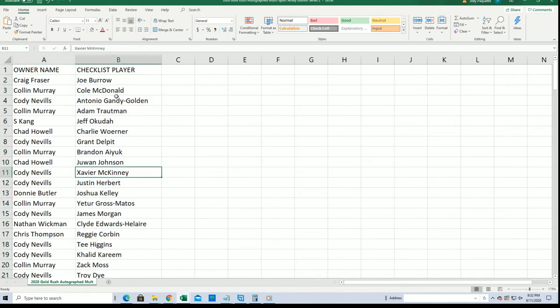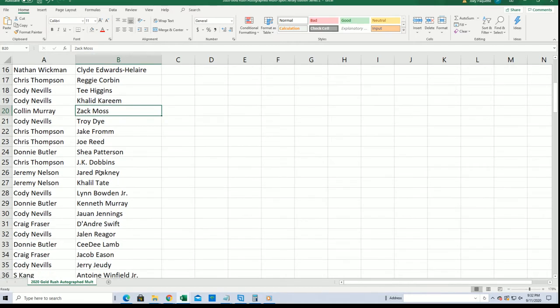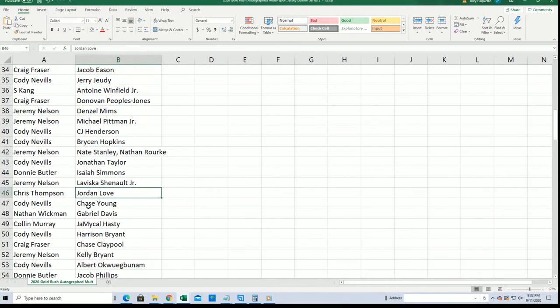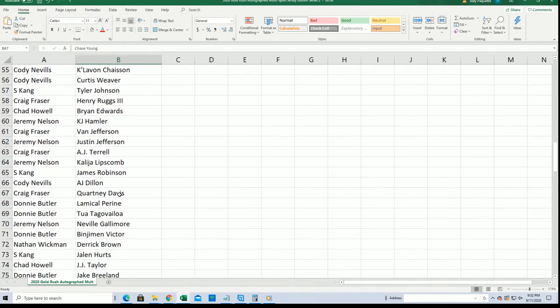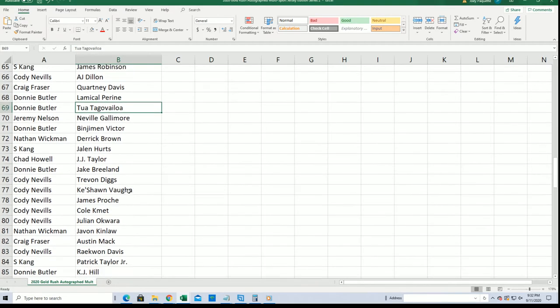Xavier McKinney, Cody. Joshua Kelly for the Chargers, and Cody picked up Justin Herbert for the Chargers. Zach Moss for the Bills, that's a good one to get there. Dobbins for the Ravens, man oh man, this is going to be fun. Swift for the Lions, and Lamb for the Cowboys, Donnie. There's Pittman for the Colts. Jerry Jeudy there for Denver. Jordan Love, that's a big one. Jonathan Taylor for the Colts. Chase Young there for Cody with the Redskins. On down the list, you can just see the different players that you've got in here. Lots of great names. Good luck, Donnie, with Tua.